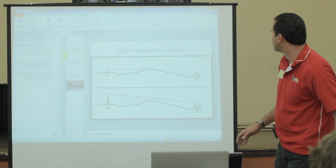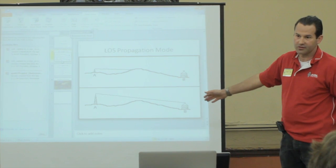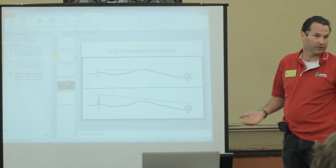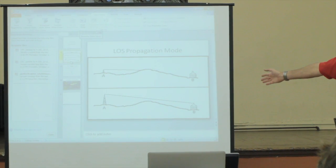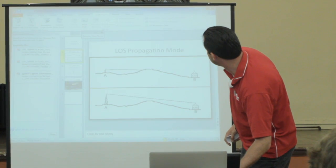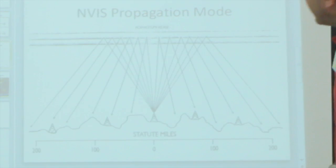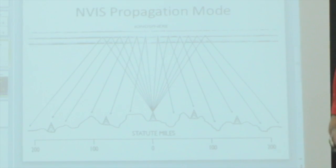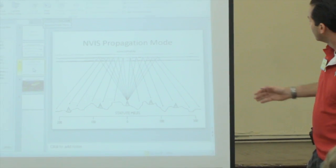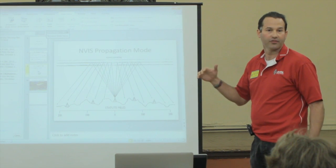So normal line-of-sight propagation goes straight. The reason we use satellites is that you can't talk directly due to the curvature of the earth or obstructions like mountains. So signals go up to the satellite and back down, but you only have so many satellites, so many channels, and you can have obstructions like canyons. NVIS, near vertical incidence skywave propagation, goes straight up and straight back down. It basically bounces off the ionosphere.